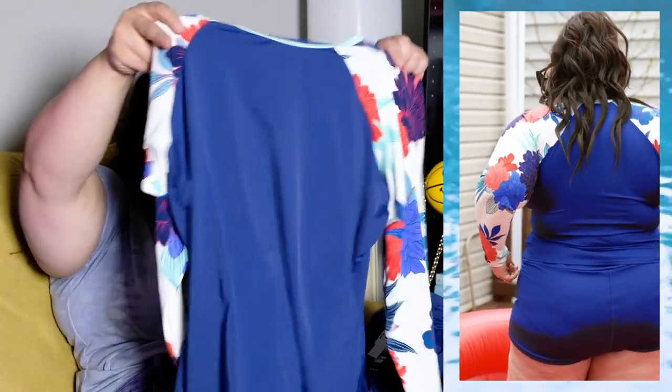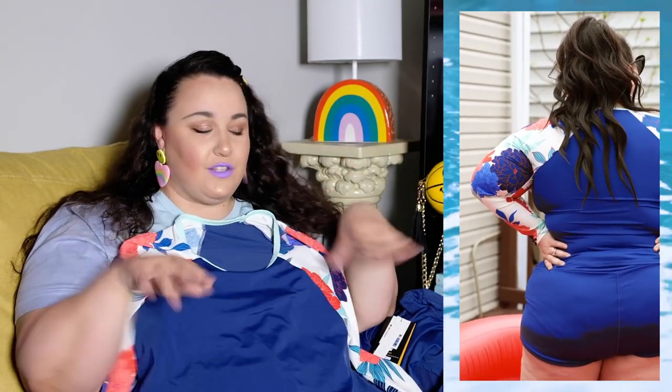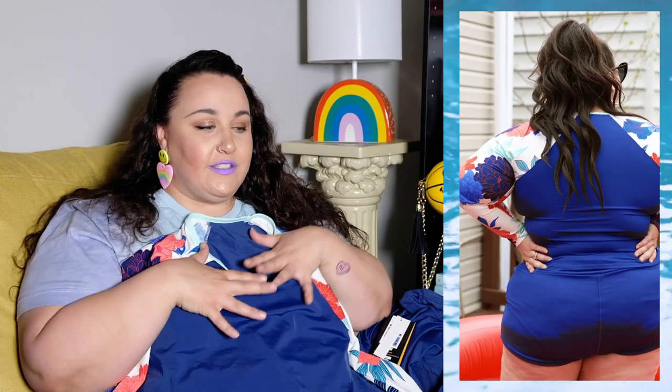They run big. Now the top, I love the top. I just didn't know how I was gonna feel wearing a long sleeve top with no structure in this. There's no built-in bra. It's not even lined. And I was like, how am I gonna feel? And honestly, I felt great. I felt comfortable. I didn't feel unsupported.